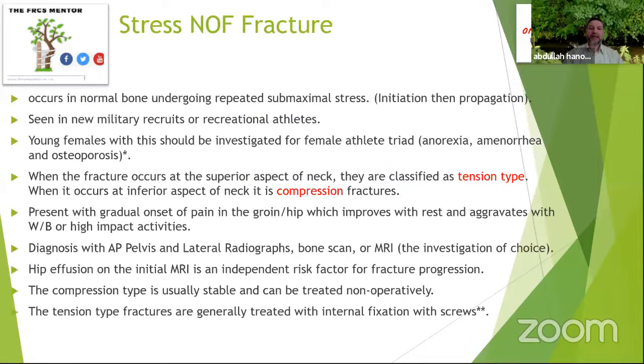Last bit is the stress fracture neck of femur. This is a unique type of fracture neck of femur affecting mainly athletes and young patients, especially young military recruits. It has two stages, initiation and propagation, and this happens because of repeated submaximal stresses at the same site, which is the neck of femur.